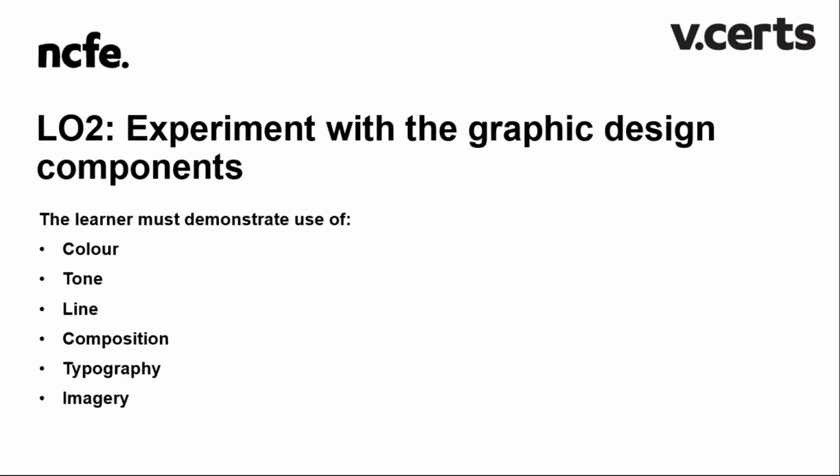And again, we must see demonstration of the use of colour, tone, line, composition, typography and imagery.